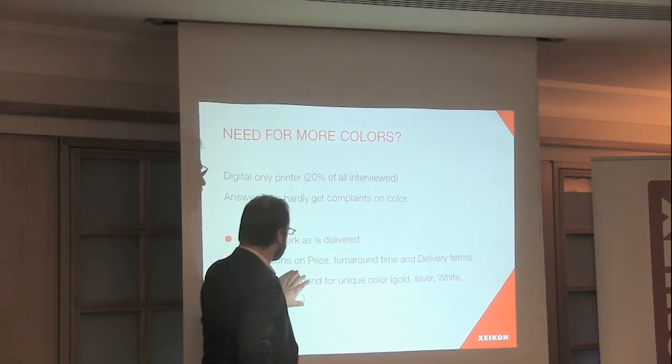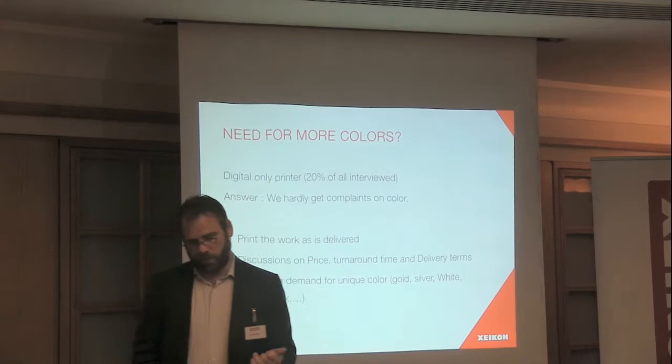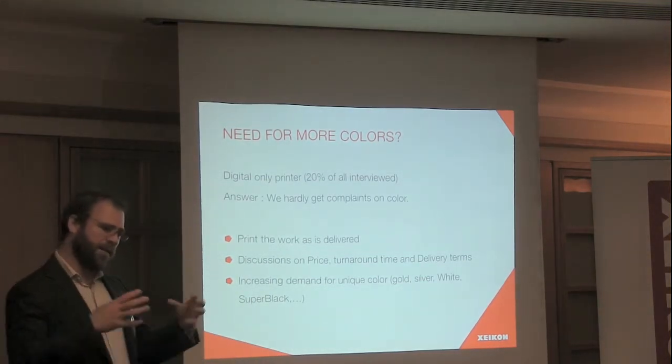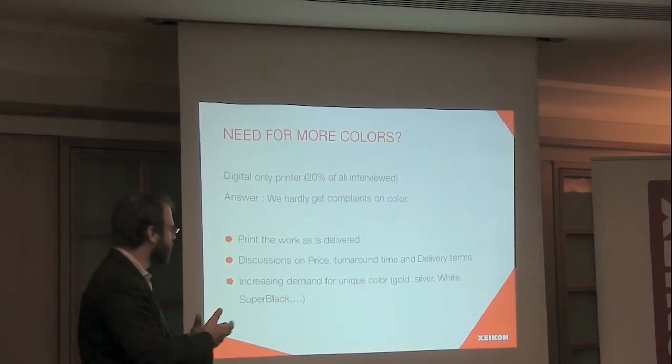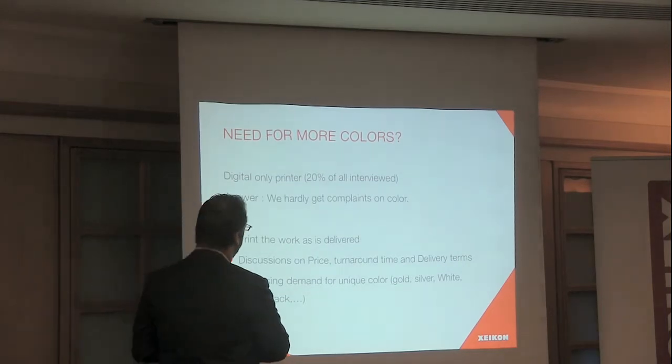What they do see is that they frequently come up with questions from, can we print silver, can we print gold, special kind of colors. Not really colors to expand the gamut, but really colors to make specific aesthetic features into the designs.